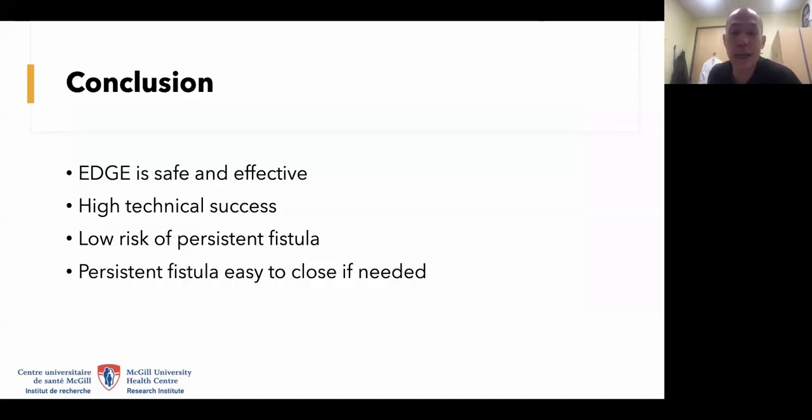So in conclusion, EDGE is safe and effective. It's really starting to take off at many Canadian centers. We recently published a multi-center Canadian experience on this. It's a very high technical success. There is very low risk of persistent fistula, and if there is a persistent fistula, it is easy to close if needed.